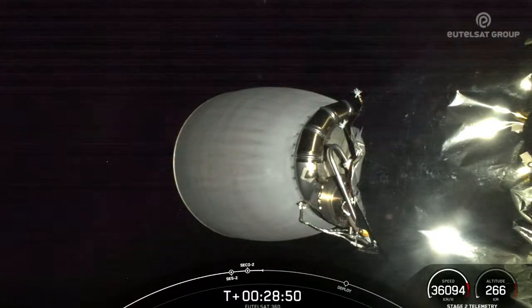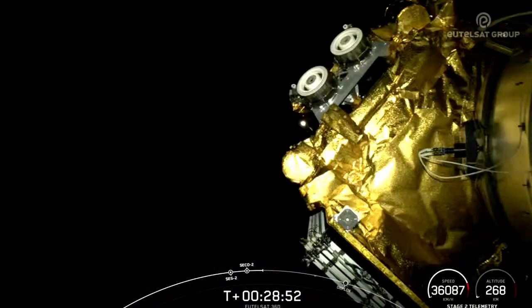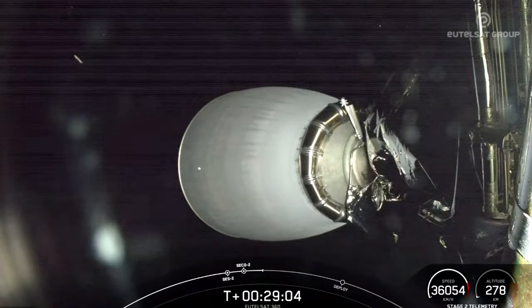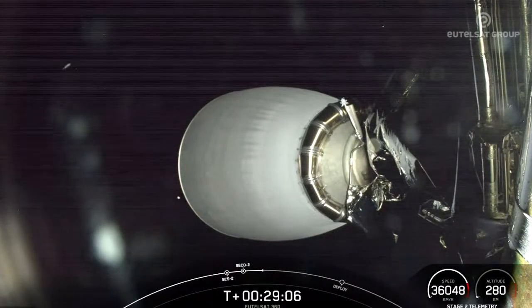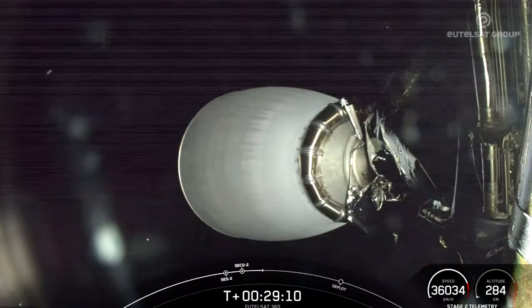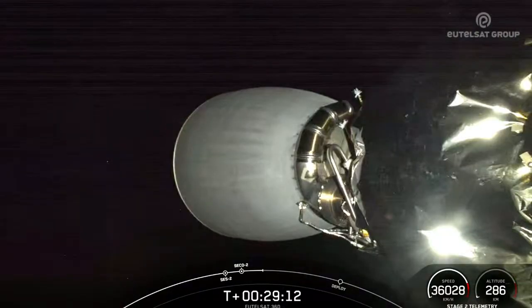For now, let's learn a bit more about Eutelsat 36D. This satellite is currently on its way to an orbital position of 36 degrees east and will eventually reach an altitude of 36,000 kilometers above the Earth's surface. At this position, the geostationary satellite will provide video services to customers both in Africa and Eurasia. We'll now show a short video from Eutelsat taking a closer look at this new satellite's capabilities.